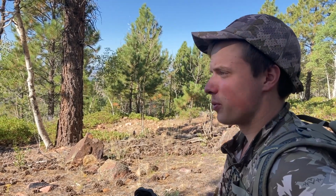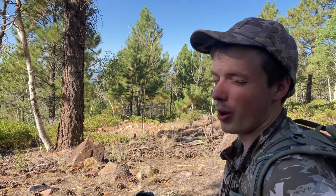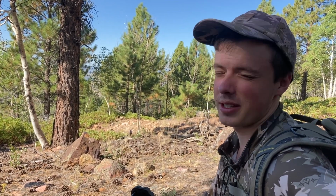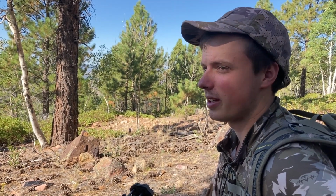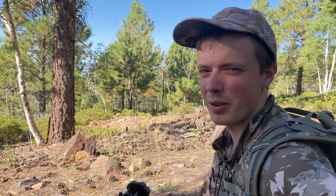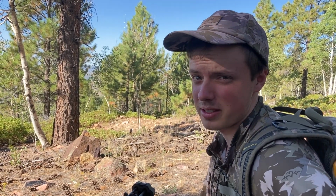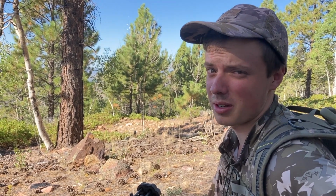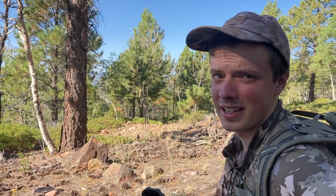All right, guys. So what we're doing now is we are hiking up an old road. I don't know if it's a logging road or what, but I've seen this road in seasons before we've hunted this unit, and I always wondered what would happen if we walked up it, just what was up here. My dad and my brother walked up it last year, but I had to leave to go to school a couple days early. So we're hiking up this road, trying to see what we can see.